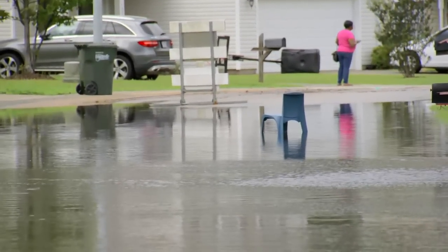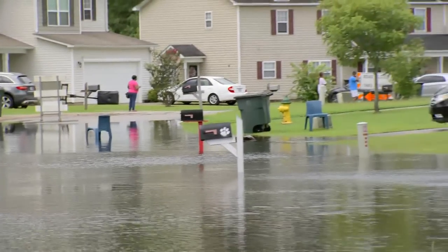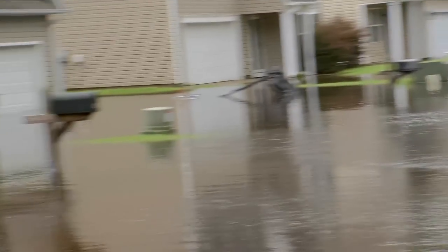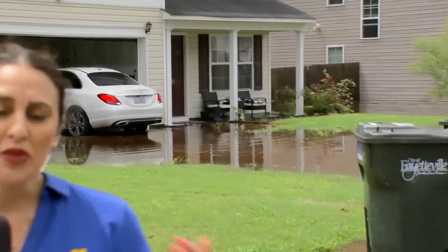I've also been told by the city of Fayetteville that there have been water rescues that took place today. On Aftonshire Drive in Fayetteville, 20 to 30 people were evacuated there, 8 people by boat. Local buses helped to transport people to shelters. The city of Fayetteville has been very good about keeping us up to date on where their efforts are taking place, where they're seeing trouble spots. They want to get the word out. They want people to know in certain areas that you might want to leave at this time, if you can.